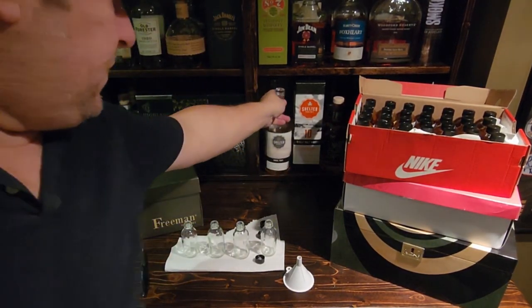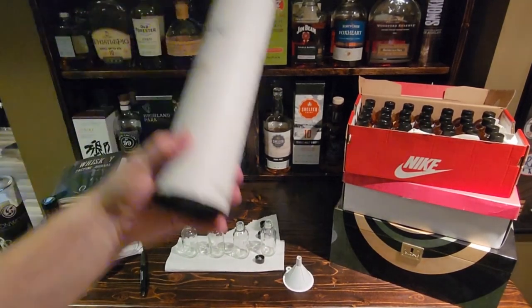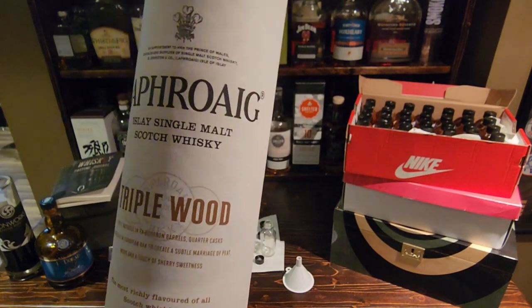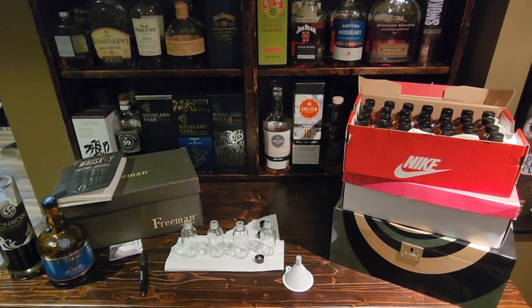So, yeah, it's all kind of subjective. But the big reason is you're archiving something for the future. You can go back and taste what it was like before. And some of these whiskeys, like for example, this Triple Wood, it's gone. I think I've got two or three in here that I've archived some bottles of. So when this bottle's gone, then that's it.